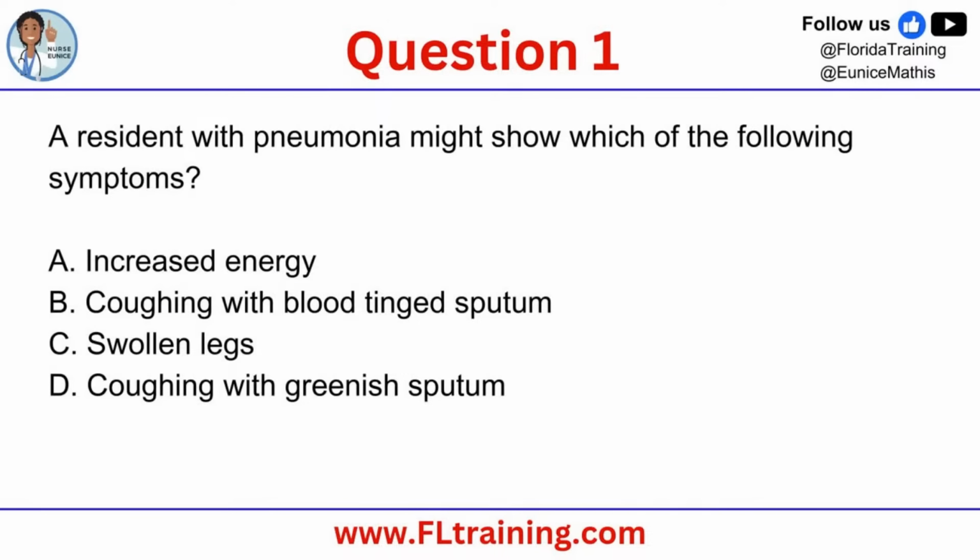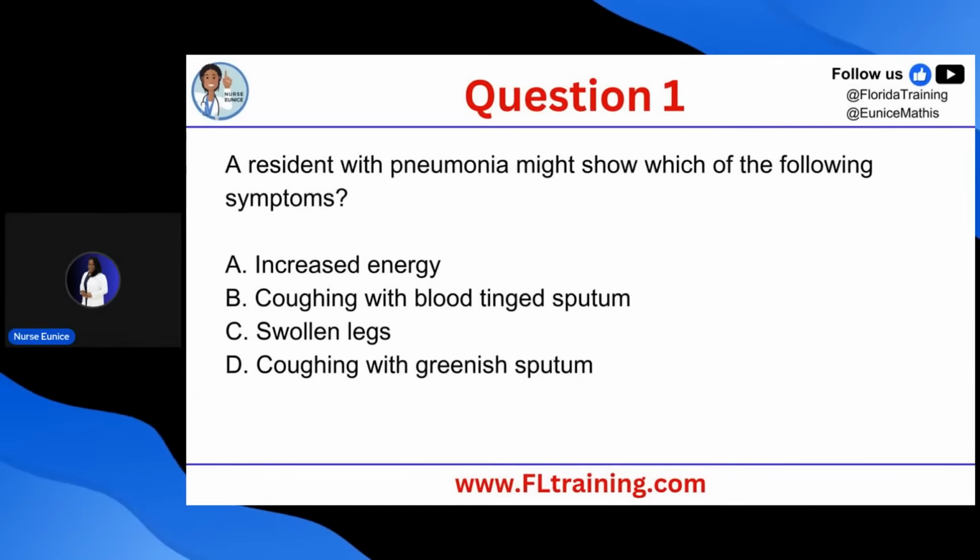All right, so let us begin. Question number one. A resident with pneumonia might show which of the following symptoms? Is it A, increased energy, B, coughing with blood tinged sputum, C, swollen legs, or D, coughing with greenish sputum?